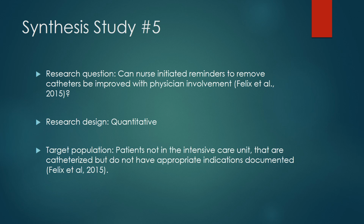Synthesis. Study 5 used the article titled Physician-Initiated Daily Verbal Reminders Decrease the Duration of Indwelling Urinary Catheter Use compared with Nurse-Initiated Reminders. The research question for this study was, can nurse-initiated reminders to remove catheters be improved with physician involvement? This was a quantitative study performed at 2 New York City hospitals. The population for this study was catheterized patients that did not have clinically appropriate indications documented for catheter use. Patients that were in the intensive care unit were excluded from the study.